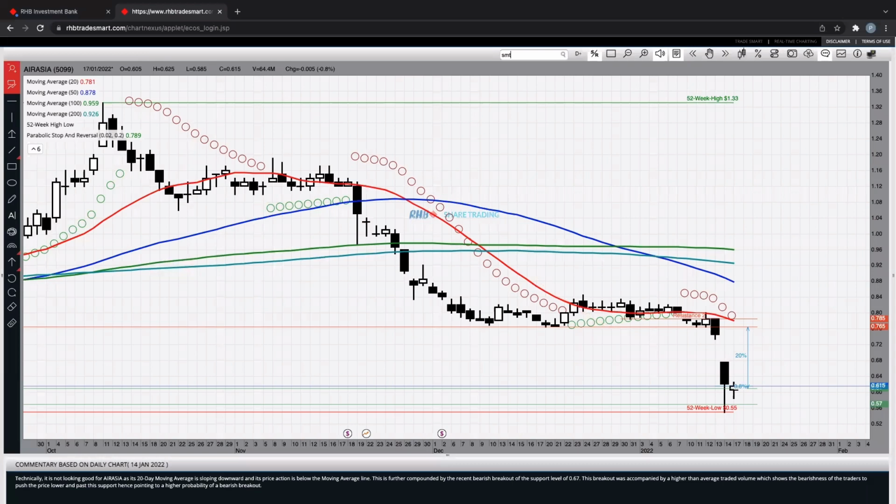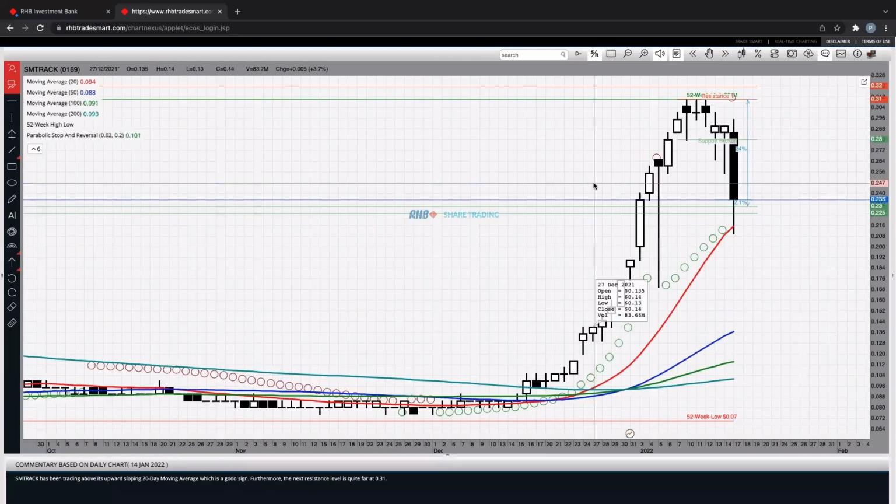The other one, SMT track 0169. Okay, for this counter, it also tried to break this support level and bounced back. Then it was kind of supported by this 20 days moving average line. Broken already. First sign, since we saw this one bearish reversal. So if you want to play it safely, it's also quite choppy, quite hard to play. If you want to put a stop loss, very hard, quite choppy. Choppy is not good for traders.